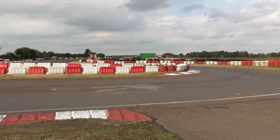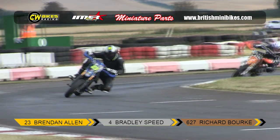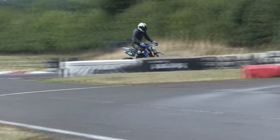But Bradley Speed has led most of the race. He's there in 2nd place and he is looking to fight back as they make their way around the final couple of corners. But Brendan Allen holds on to the lead. Bradley Speed in 2nd, Richard Bourke still in 3rd.